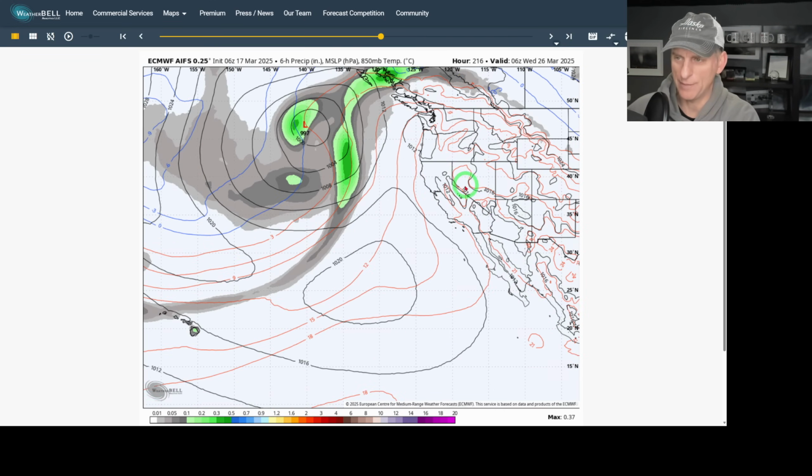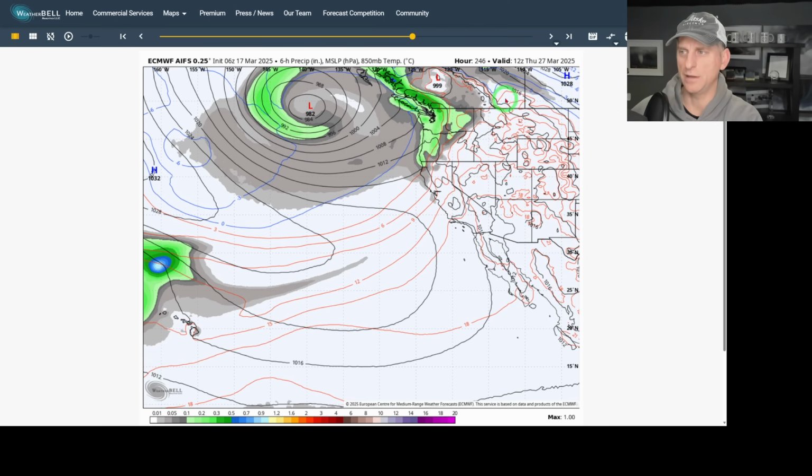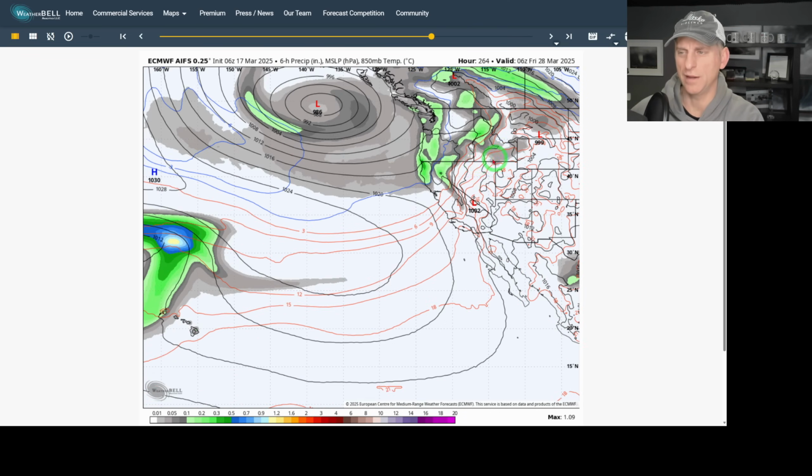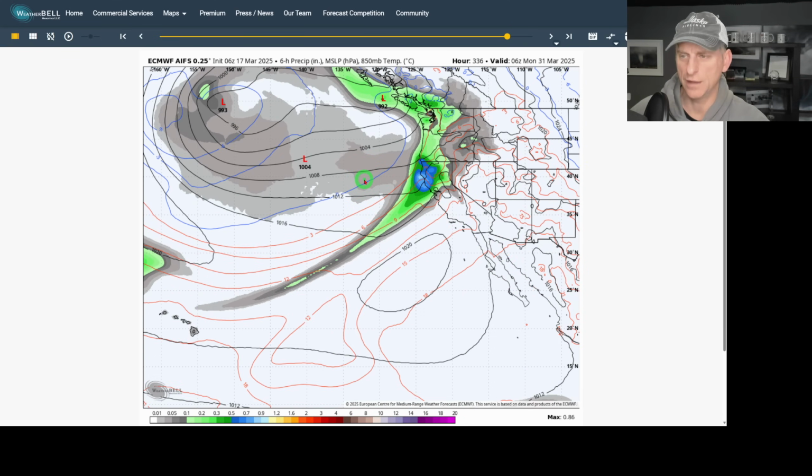But then maybe it'll amplify enough to give us a couple nice days before we start to change the pattern again, possibly. But we're still looking 10 days out. So who knows what's going to happen at that time frame. But you see additional storm systems through the end of March.